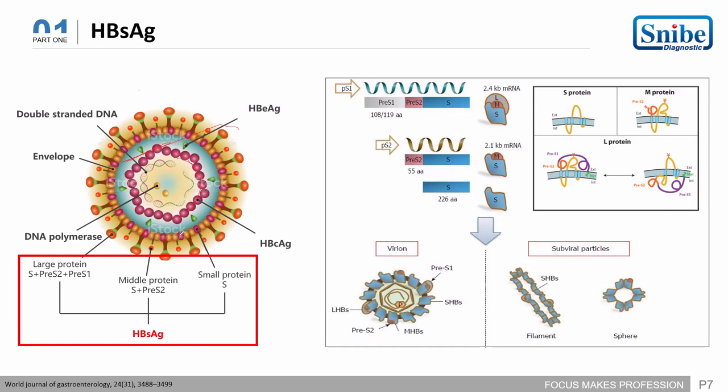So outside this core layer, there is an antigen called hepatitis B surface antigen. It has a middle protein of S plus pre-S2, and then you can see there is a replication process in which they replicate into S protein and M protein. When these are released in the bloodstream, this is the early marker for the infection when we are detecting it in the screening assay for the hepatitis B virus. So this is a DNA-based virus.